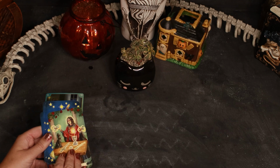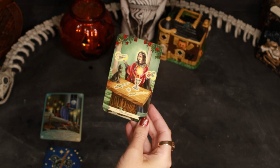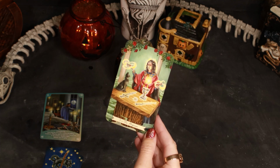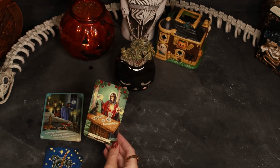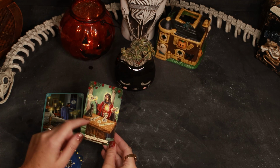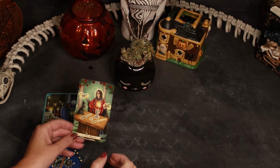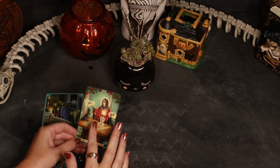What you need to accept this week is the Magician. So you in the position of the Magician is very powerful. The Magician, if you take a look at the table here in front of this person, has all of the tools available to them. So they have the sword, wand, pentacle, cup. So the 4: earth, fire, water, and air. So they have all of those elements, those tools at their disposal.